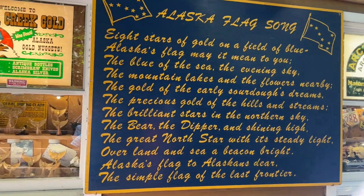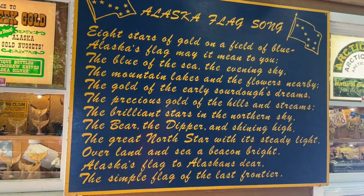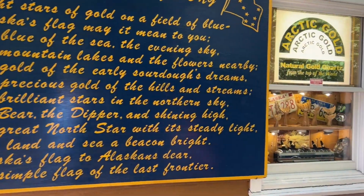For what it's worth, the Alaskan flag is, I think, one of my favorite flags. I love the Alaska flag. Beautiful and iconic.